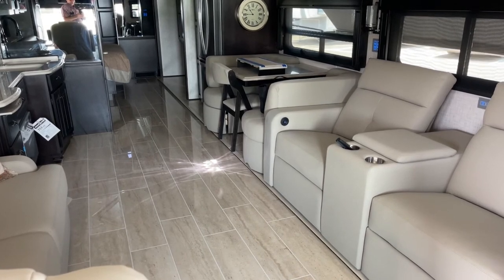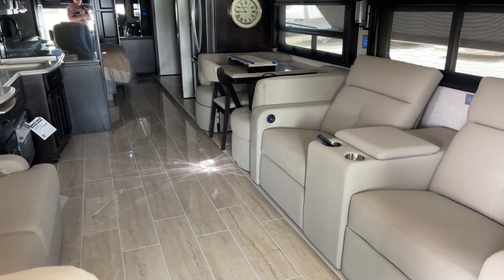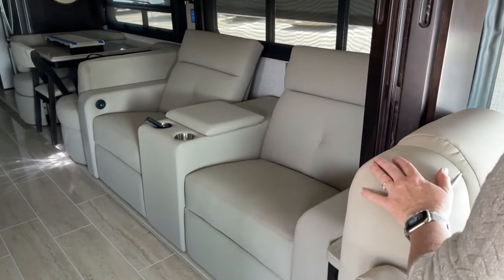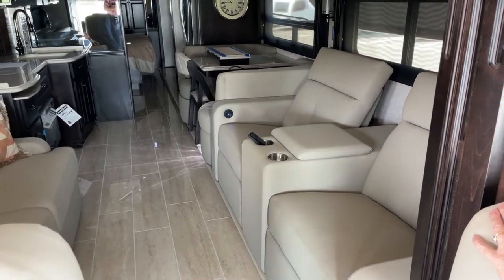Look, I got that little chair just precariously positioned along the flashing. You need to make sure your chair is up far enough. Of course, I'm not very tall, so it's easy for me. But if you are a taller fellow, then make sure you move that chair forward before you bring your slides in.